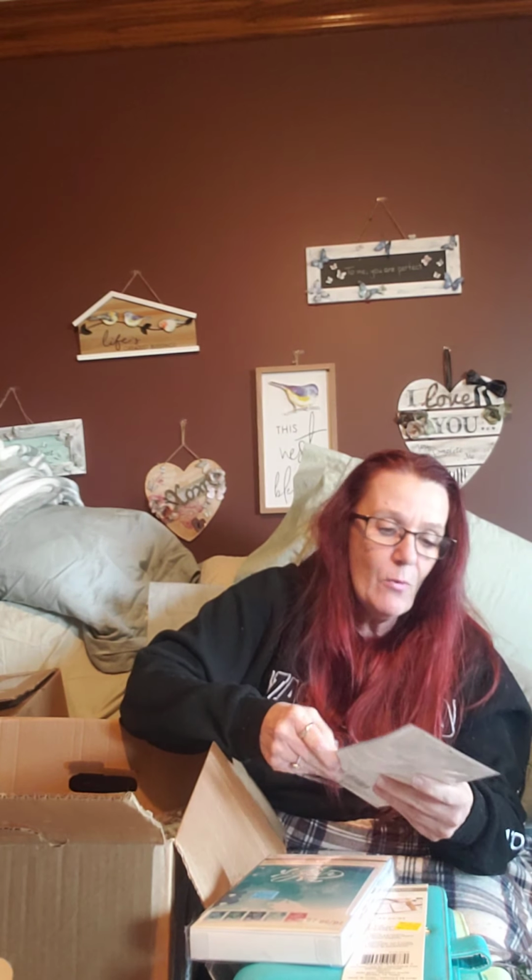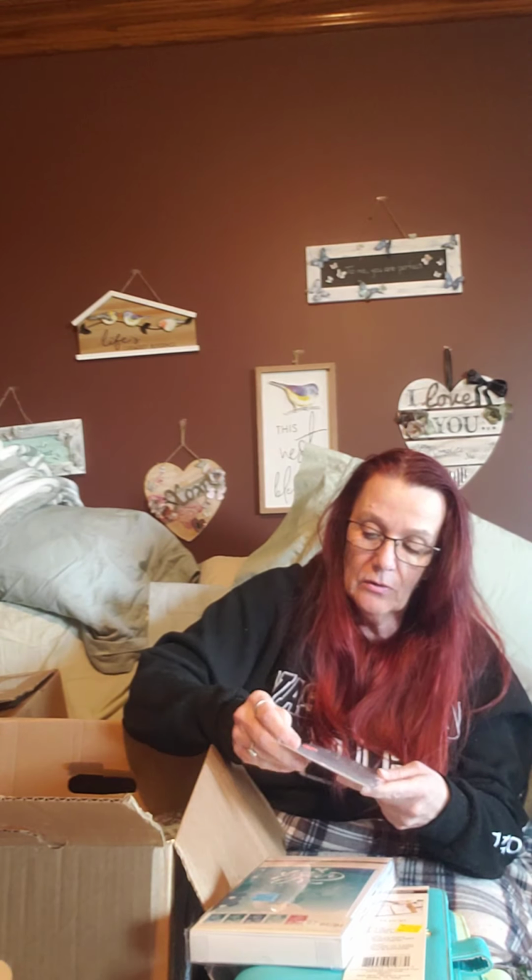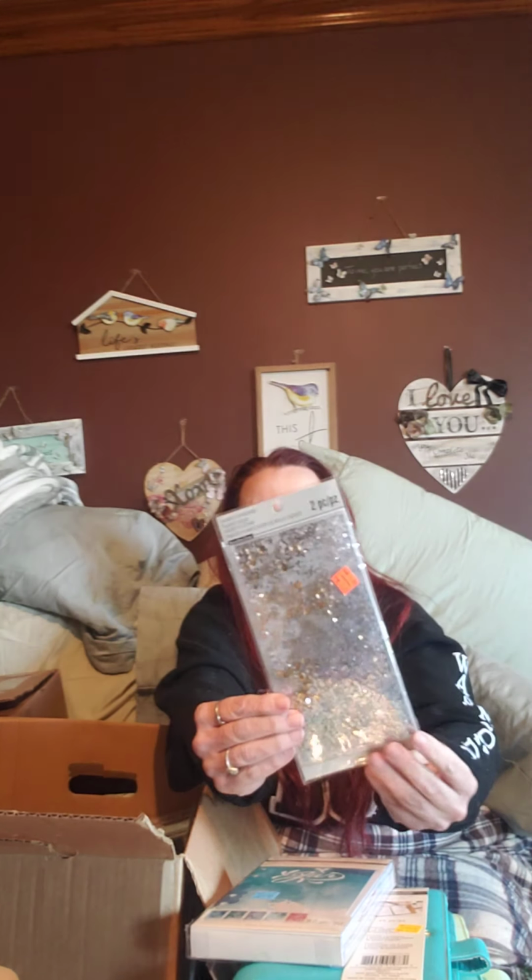And then this here is a shaker dashboard. A shaker dashboard. I don't know what a shaker dashboard is. Do you know what a shaker dashboard is? But anyways, it is way cool. It was $4.99 and it has glitter and sequins in it. And it's just all loose in there.